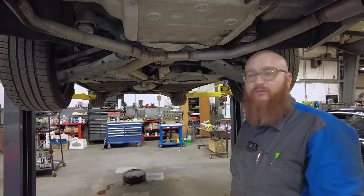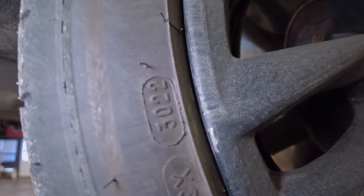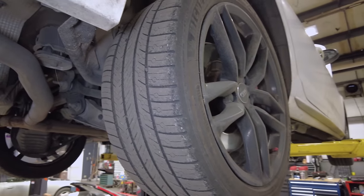Let's go ahead and check our tires. So here we see 30th week of 2022, so they're only a couple years old, so the tires are good to go. Let's get this thing back on the ground.